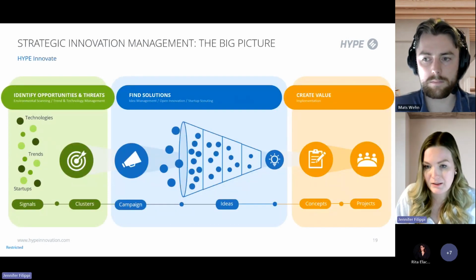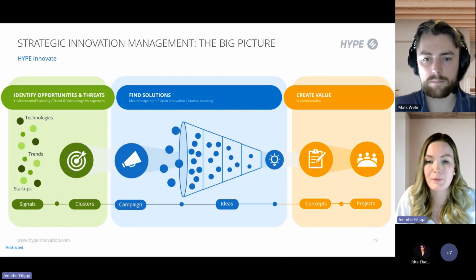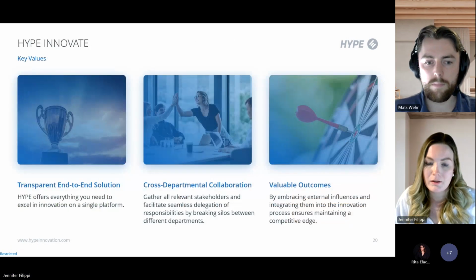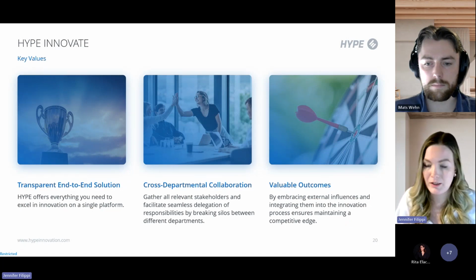This, at the end, forms our Hype Innovate product that is based on our ideation software. So here in the middle, complemented with a foresighting solution in the front end and a concept process in the back end. So we at Hype offer, therefore, an end-to-end solution with everything that you need to excel in innovation on one single platform. And this approach actually enables us to break, for example, silos in your company.